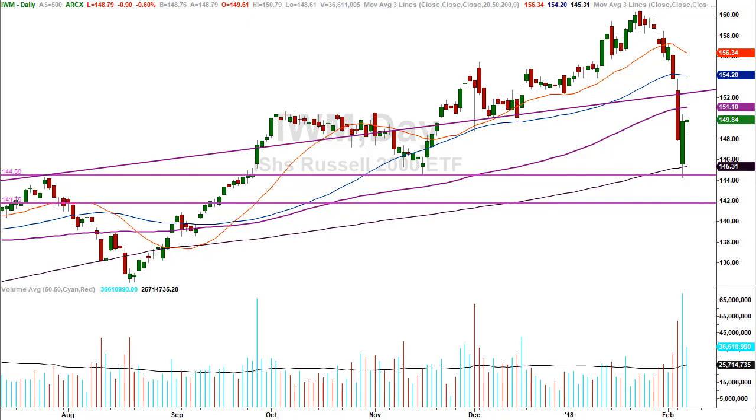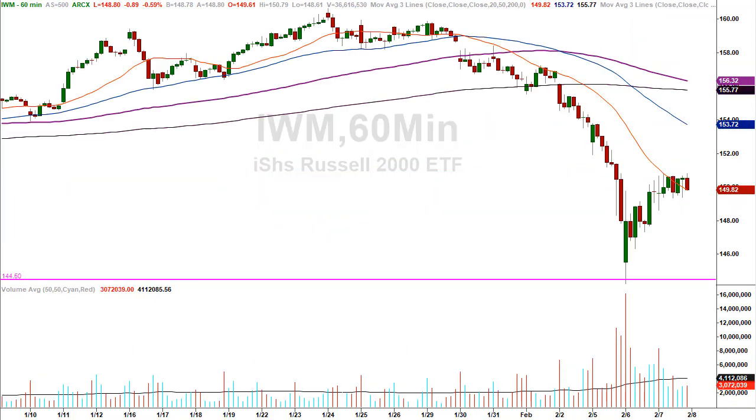So there are some positives to this market. We can call them green shoots, as they're known. When you look at the hourly chart of the IWM, this looks more like a bullish pattern than an ABC corrective pattern. So we had an up move, and now we're basically going sideways, and we're holding the 20-period moving average on the IWM.